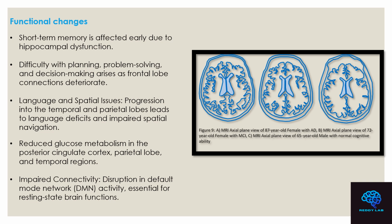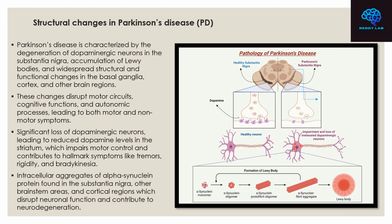Reduced glucose metabolism in the posterior cingulate cortex, parietal lobe, and temporal region. There is also impairment in connectivity, which is essential for resting state brain function. So those are the pictures of MRI. Comparing MRI images to control healthy people, we can see the Alzheimer's and MCI patient brain has shrinkage and atrophy.